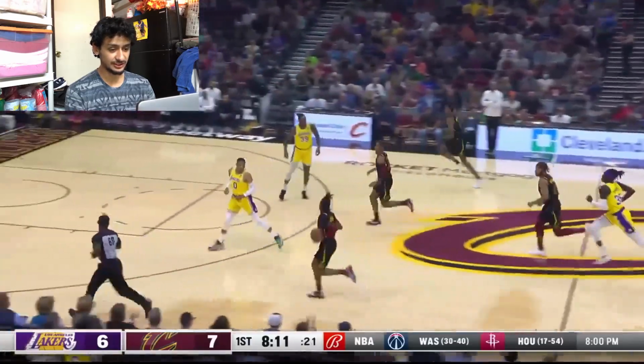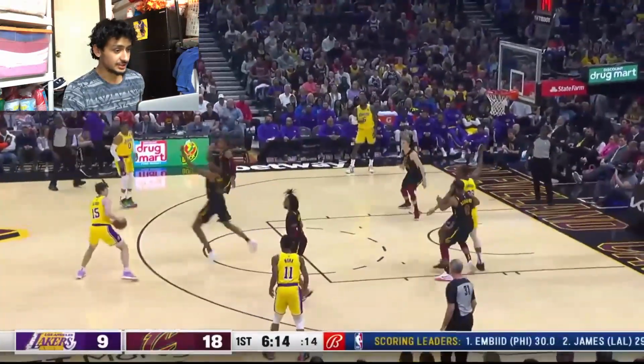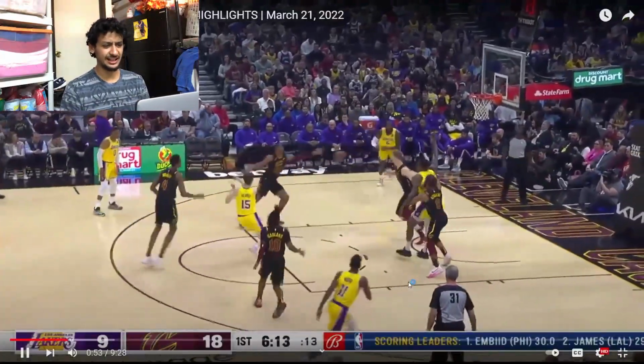He's got Darius Garland to the left. One more pass in. Nope, nope. Press to the other side. Here's the alley-oop. Malik Monk. Some reads right there. Pop. That's good. Yeah. Oh, okay. Oof. Bro, look at how much force you put into that. Look at this.